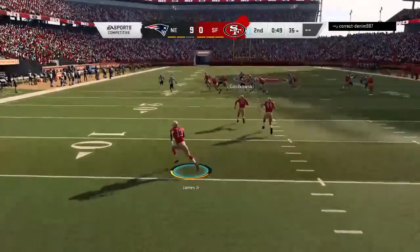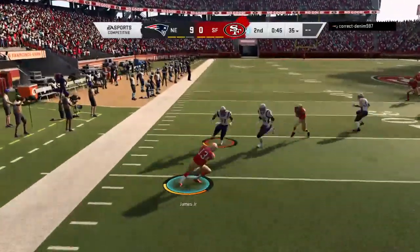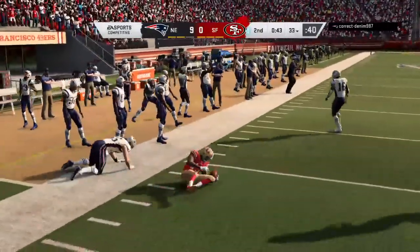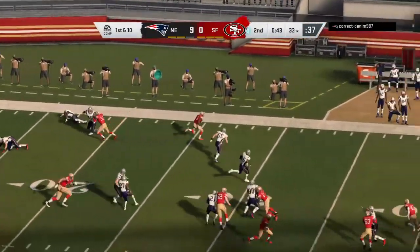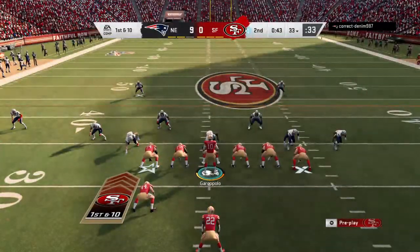That'll be taken in the end zone, and a good effort on the return there. Gets them across the 30 to the 33-yard line. The San Francisco offense is ready to start their next drive.